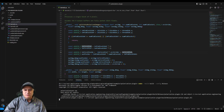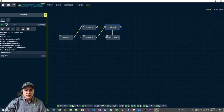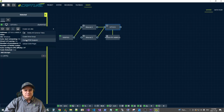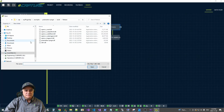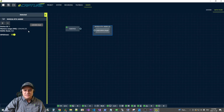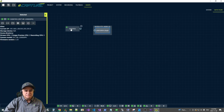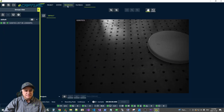We then compile our code, which creates the plugin DLL, which we later load within eCapture Pro. We now load the plugin DLL. We then instantiate this plugin on the selected GPU and set the plugin option for initial viewing. After connecting the desired camera to this GPU, we run the plugin and view the resultant output.